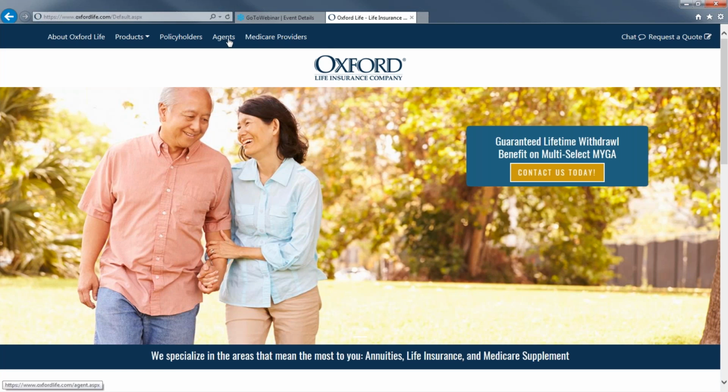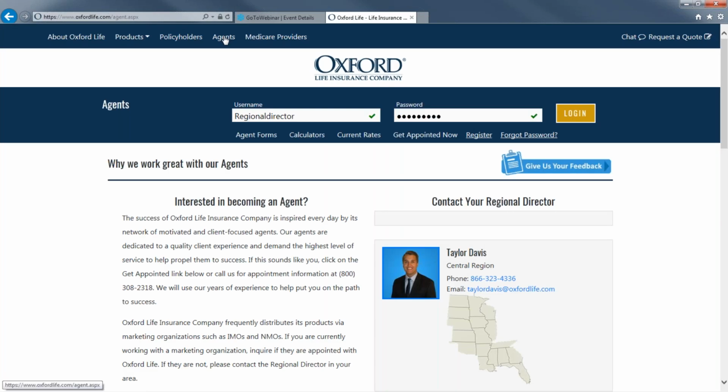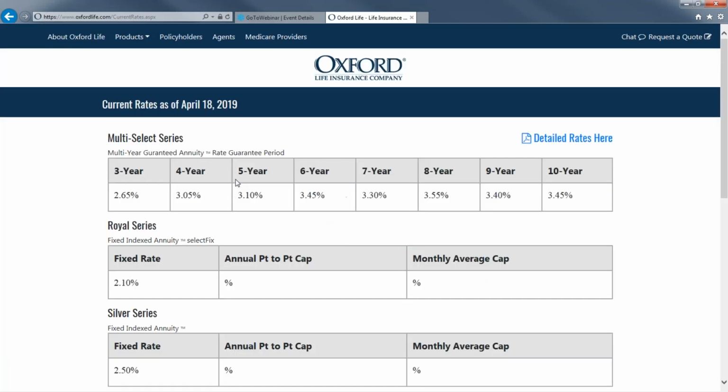Now, if you need access to forms, here's where you can find some of that. You go to the agent button, and you'll see here that there's a chance to log in with some information. But one of the great things about the website, we don't make you log in to get some basic information, things like current rates. I included this in your handout, but here's some of the overview of the Oxford Life rates. Up at the top, you've got the multi-select, and you can see there again the 3-year at $265 all the way up to $345 on a 10.